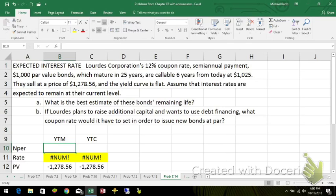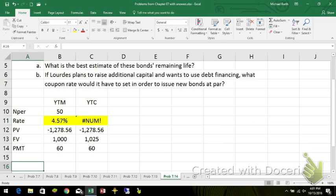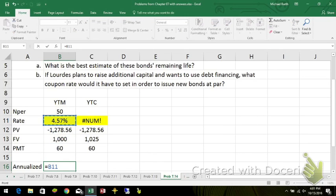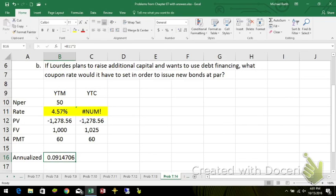All right, the number of periods. If they go to maturity, there'll be 50 total payments of $60 and then $1,000 at the end. The semi-annual rate is 4.57, so the annualized number would be the semi-annual, the 6-month rate, times 2. Let me pretty that up and copy it over here.